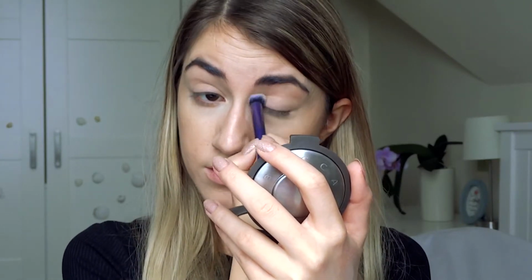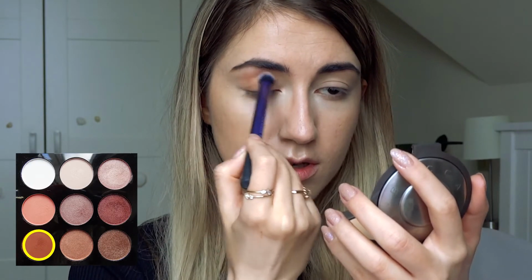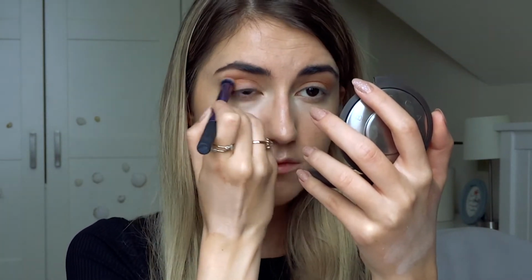I will first lay down a base. Wow, this is really powderish. Whoa. And I will put this all over my eyelid. And next I'm going into this shade with the Real Techniques Deluxe Crease Brush, the one I've just used before. So this blended really nicely, it's not patchy at all. I like it so far.